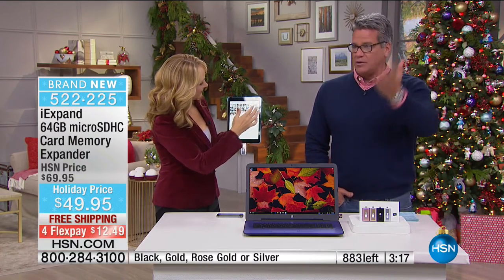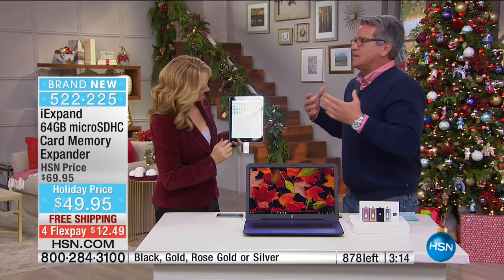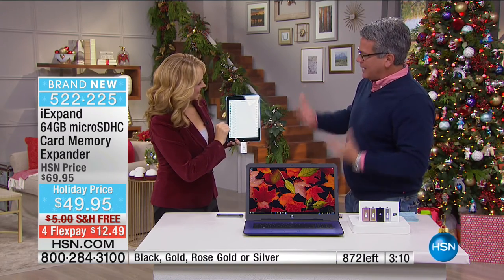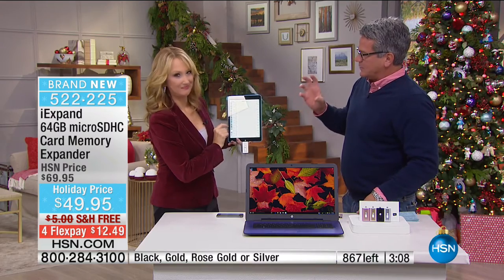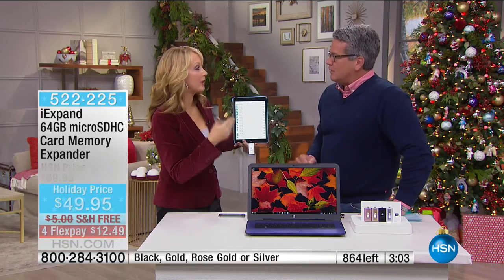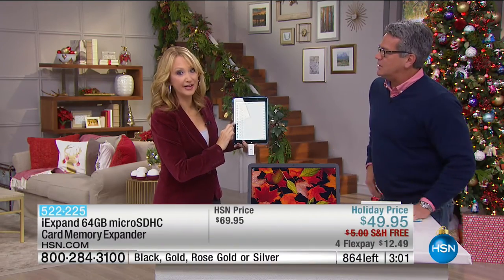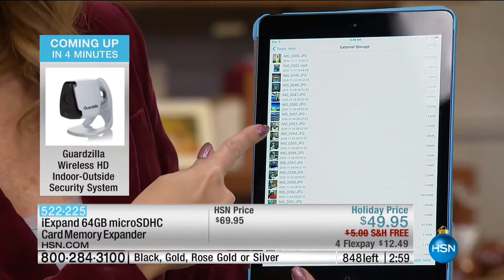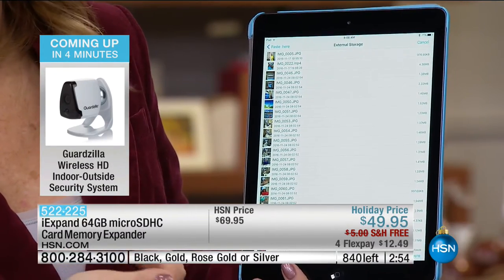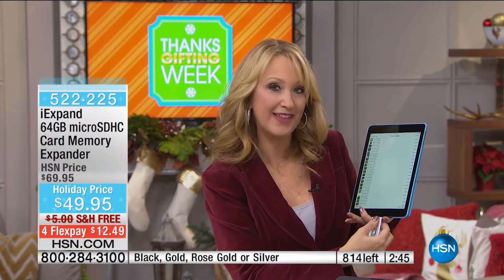With only a few minutes remaining, it's such an easy product to understand, because everybody who has an iPhone or an iPad knows that the memory is fixed. What do you want to do when you run out of memory? You don't want to have to delete photos and videos in order to take more pictures. You don't want to have to upgrade your device. You can still keep your cheap iPhone. You don't have to spend $150 or $200 extra to get the 16 gig versus the 8 gig.